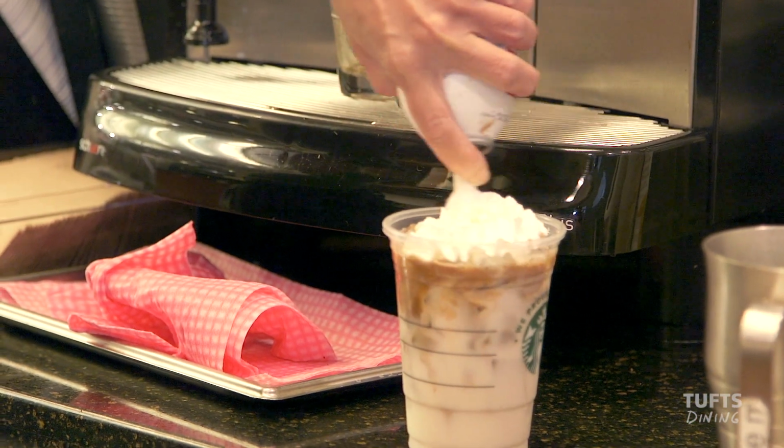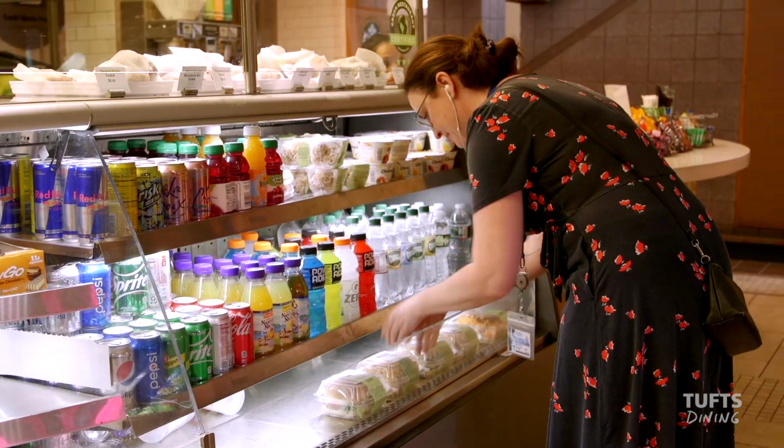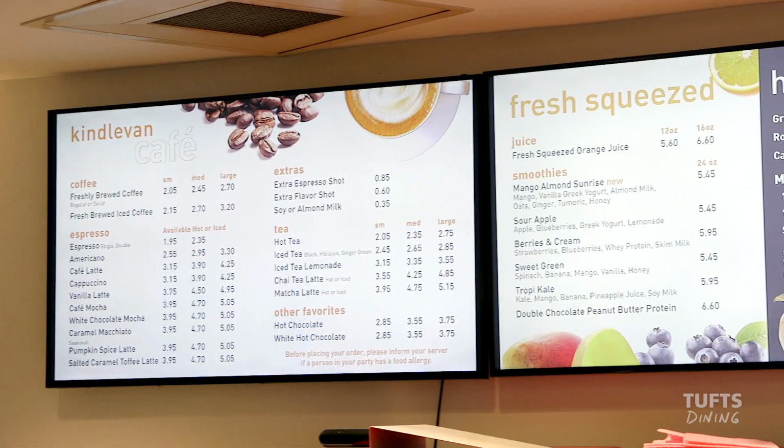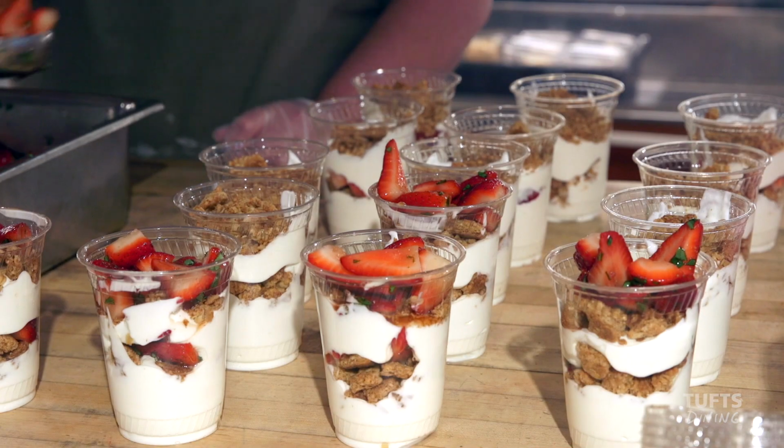Whether you're looking to get a coffee or pick up a sandwich to go, we've got you covered. In addition to our larger dining locations, you'll find 4 cafes and markets with ready-made and made-to-order options to fuel you as you continue on your way.